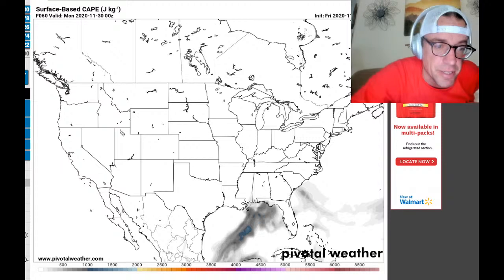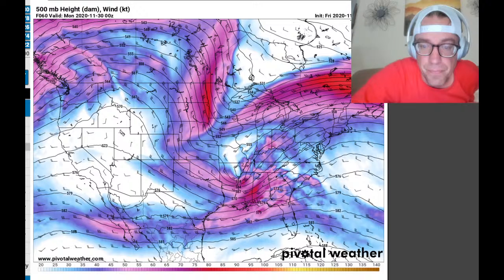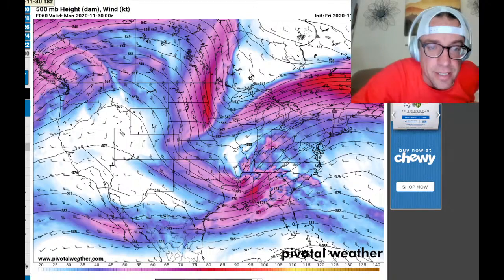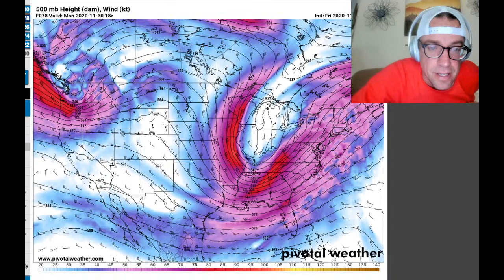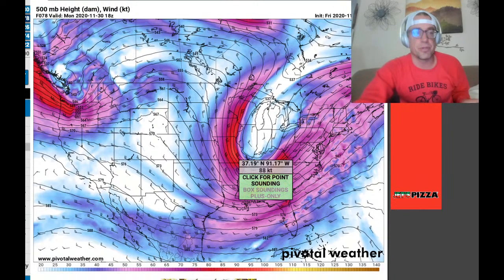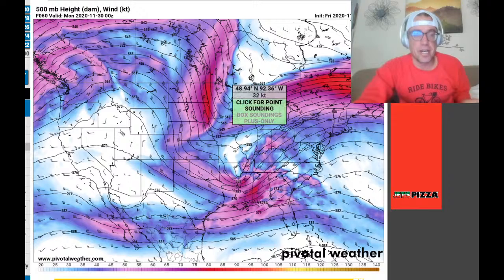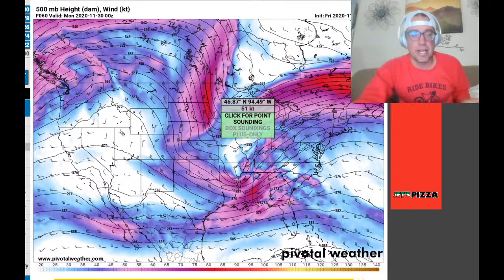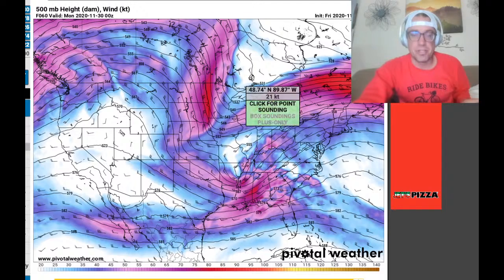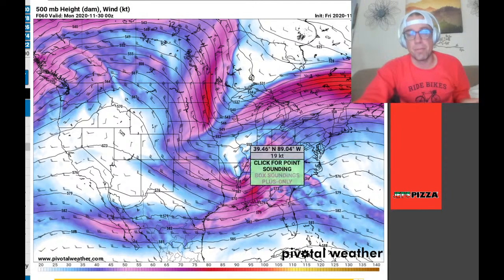And then as this system ejects over the Carolinas, that's the event that I'm looking to chase. So this is Monday at 18Z, and look how this system just phases with the northern stream. Still basically a cutoff system here. Then you've got this clipper, a pretty potent wave diving down into the Great Lakes. And the phasing of these two systems is going to create a big time snowstorm for somebody.